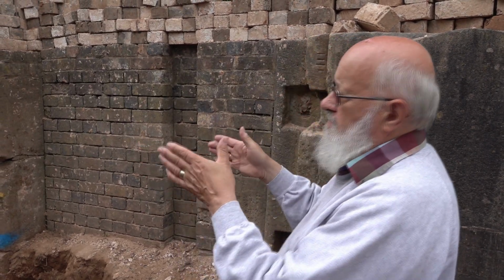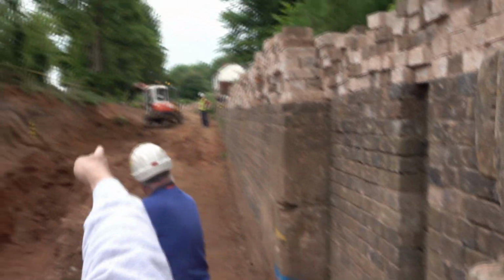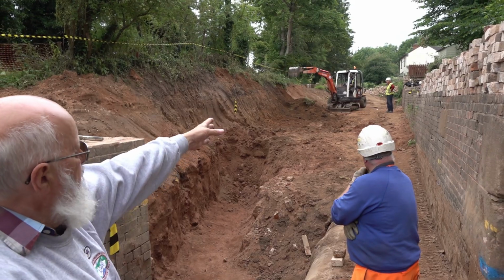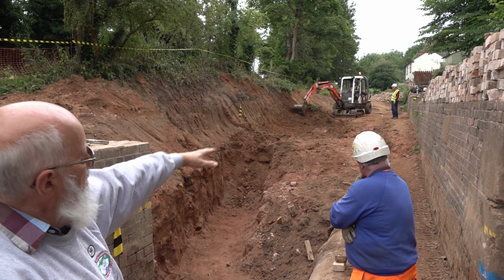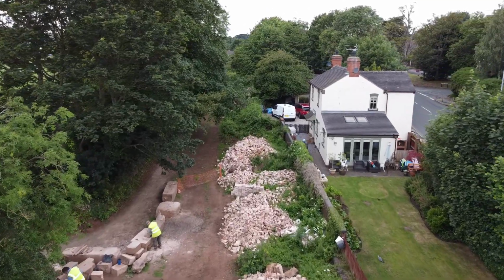That leaves us with a problem, in that if you take the alignment of this wall, and you can see it from literally standing here, if you take this alignment and go deep right through there, we go right in front of the cottage, and we undermine it. What we need is an embankment in front of the cottage to hold the cottage up.